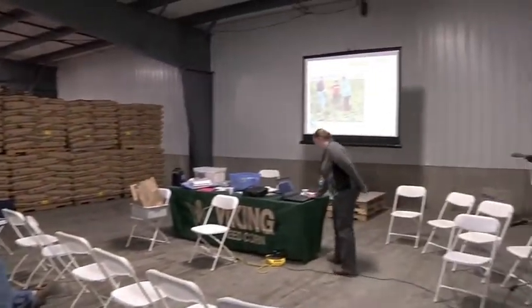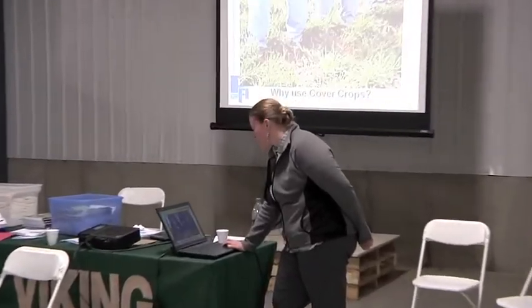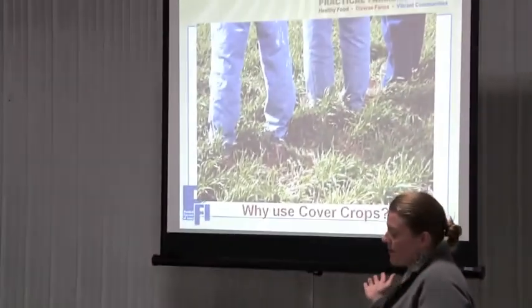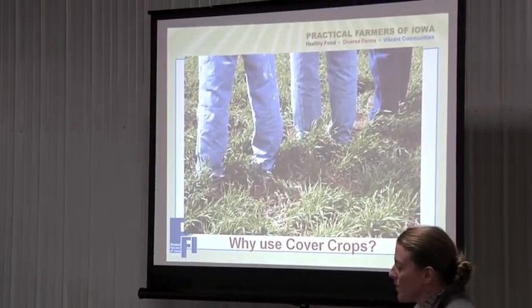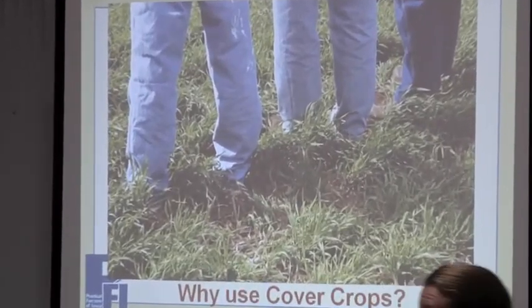Okay. Well, I've been all over my presentation. So this is a picture of a conventional farm. This is really why I wanted to show this picture and talk a little bit about conventional ag. So this is a really big opportunity.